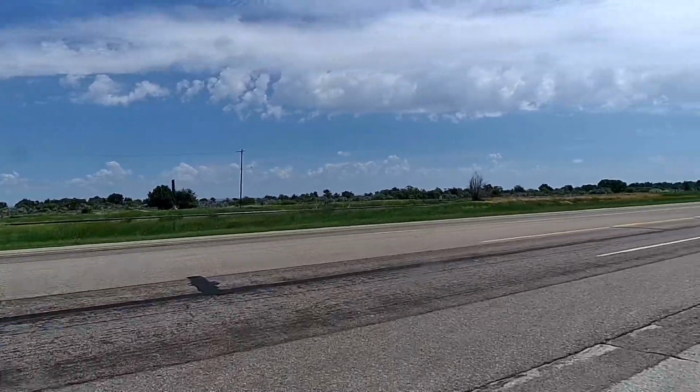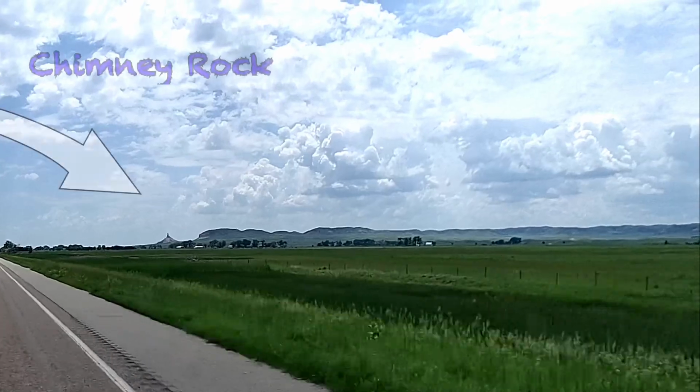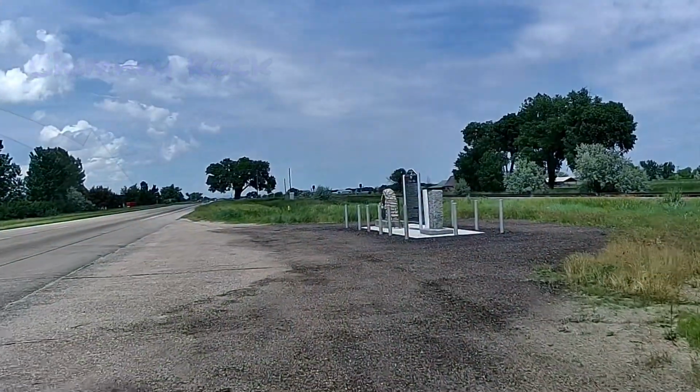We had seen many signs indicating that we were following the Oregon Trail. It was really cool to see the Chimney Rock Formation off in the distance.